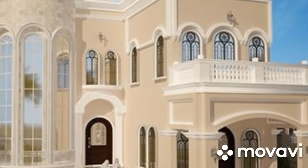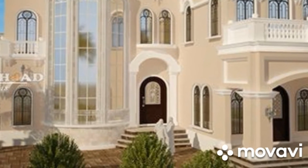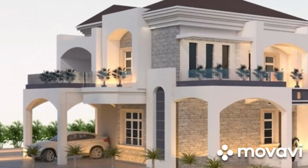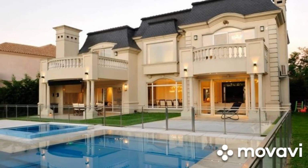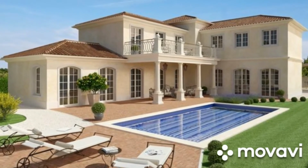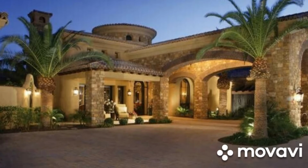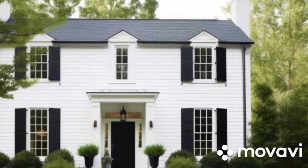Before committing to a hue, immerse yourself in the dance of light and shadow. Test swatches against the changing canvas of daylight, ensuring your chosen colors resonate harmoniously with your home's architecture and surroundings. Natural light can greatly influence how colors appear, so it's essential to observe them at different times of the day and in various weather conditions. Consider the orientation of your home, the surrounding landscape, and the architectural features you wish to highlight or downplay when selecting your exterior paint colors. As you stand at the threshold of creativity, remember, your home is a reflection of your dreams and aspirations.